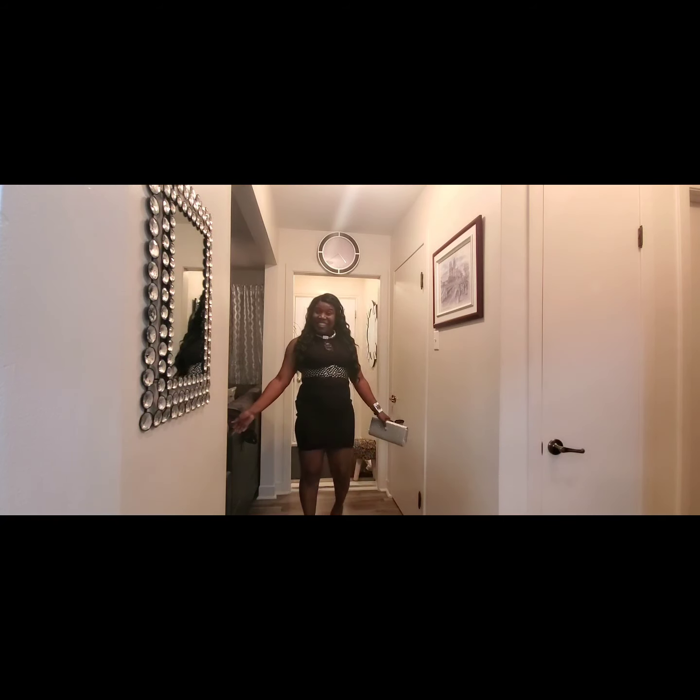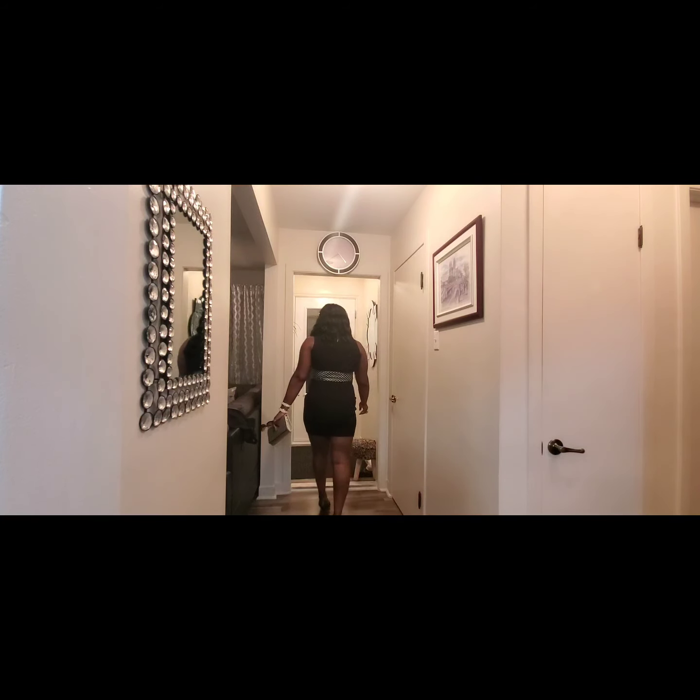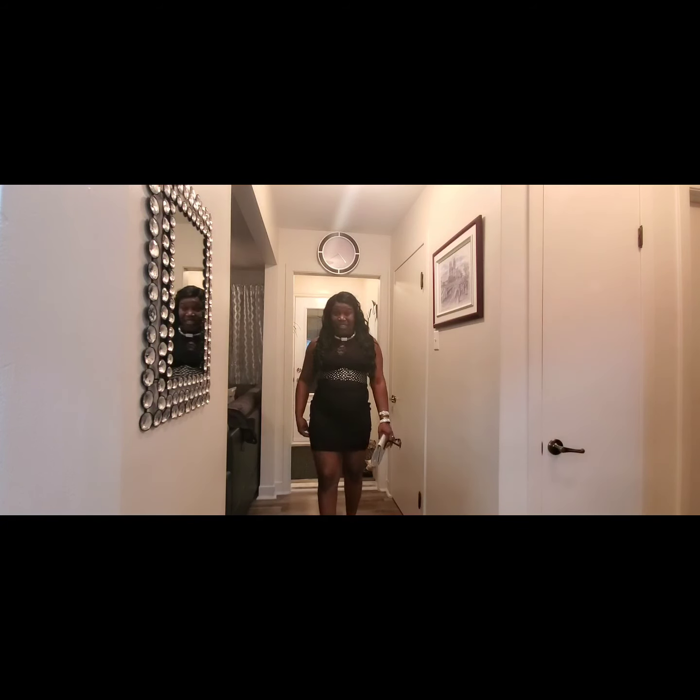So guys, what do you think? What do you think so far with these little dresses, guys? Woo, I think it's cute. Just cute for you to be home. Wait, okay guys? So guys, we still have one more little dress to go.